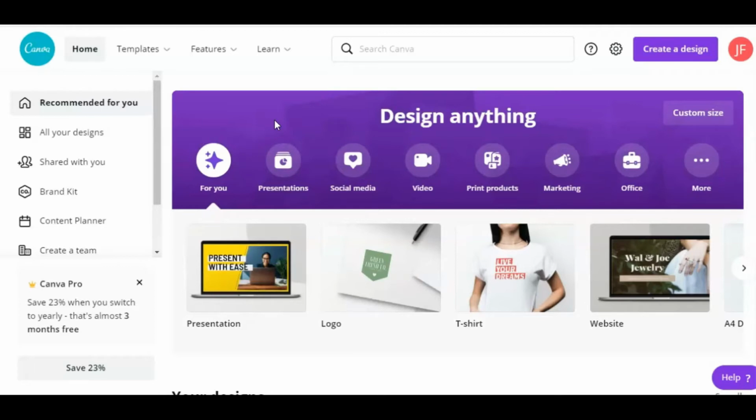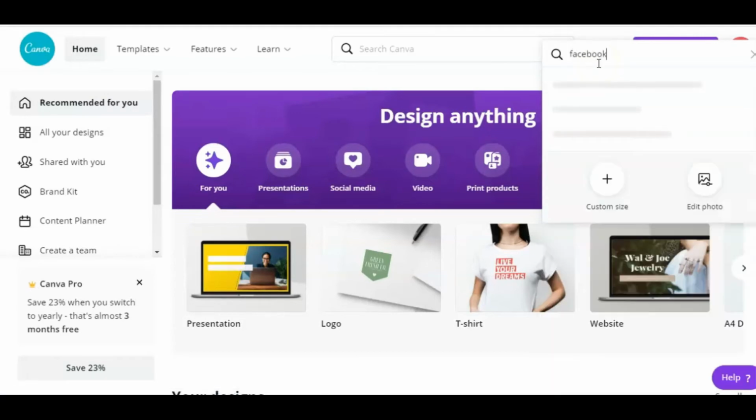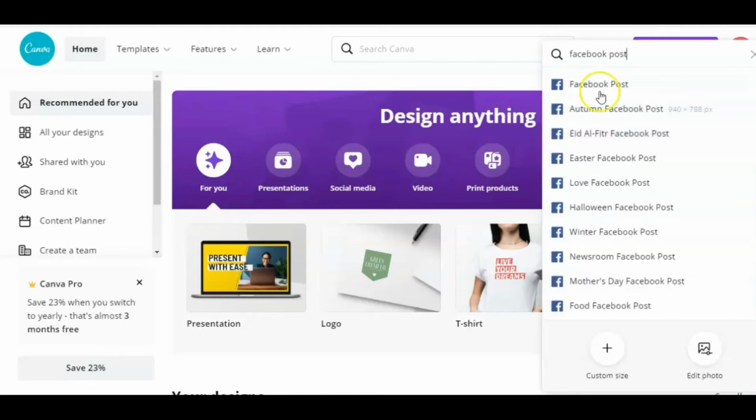Now, what you can do is remove the background from your image using Canva, and I'm going to show you how to do this. If you go to canva.com and create an account, then you just go to create a design. You can really pick any of these. For example, you can pick a logo, or you can do a Facebook post and just see what comes up.